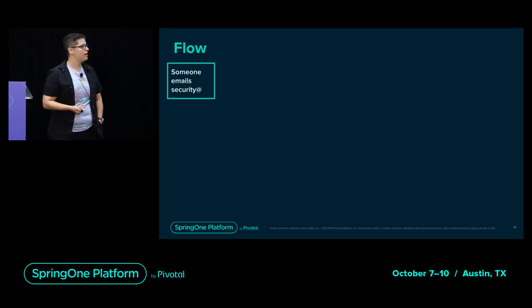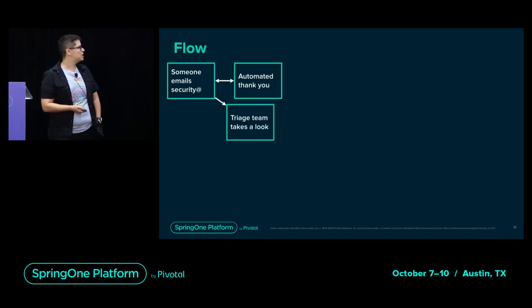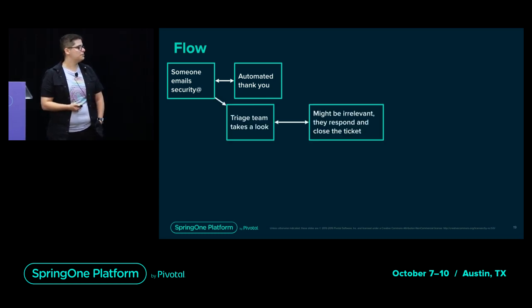Just to give you an idea of the flow that we actually have, this is a very simplified version. Someone emailing security at is really the equivalent of pulling the andon cord. There's an automated thank you that they get: we received your email, thanks a lot, we take every security concern seriously, and we promise we'll get back to you. The triage team takes a look. It might be irrelevant. The email address gets a fair amount of spam. Sometimes people are reporting things that we already know or have already decided aren't going to be fixed. So they'll respond and close the ticket if necessary.